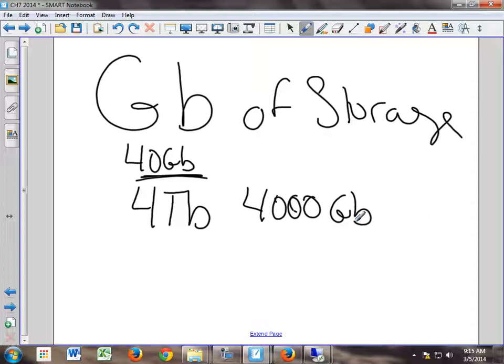On the other hand, this server drive right here holds 3,000 gigabytes of storage. Okay? So this server drive is a 3 terabyte drive. Okay? It's 100 times bigger than this. Okay? So capacity refers to how much stuff I can store on it.